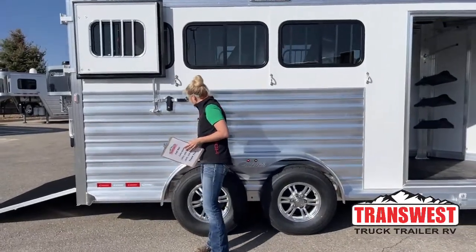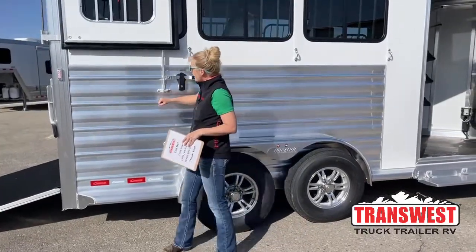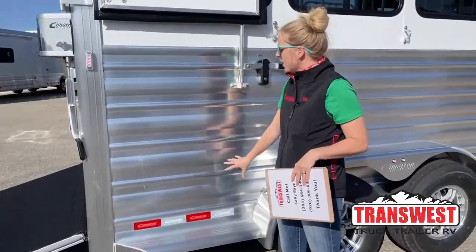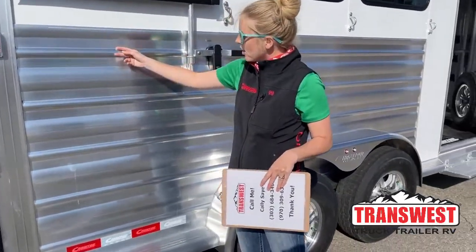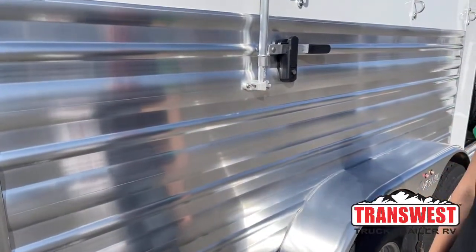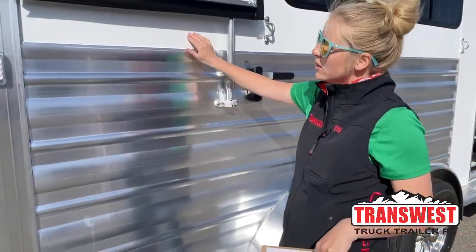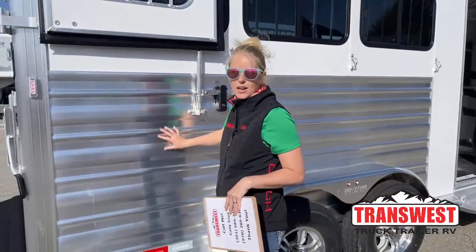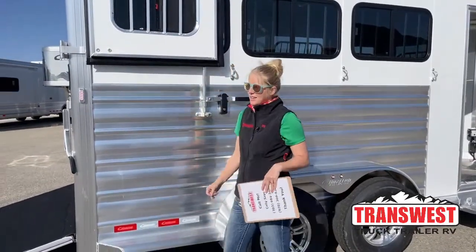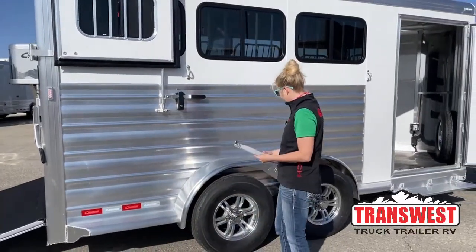Right here on the sides, you've got your triple hollow slats. So these side slats add quite a bit of structural strength to the sides of your trailers. They're triple hollows. So anytime you do a hollow like this, you're actually adding strength to the side of your trailer. And this is a lot more heavy duty than this 050 aluminum. So if you've got a horse tied here, you want something that is gonna take a little more impact against any teeth or hooves that might get scraped along here.